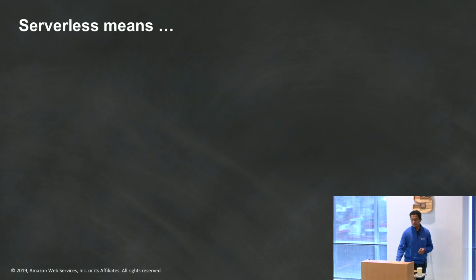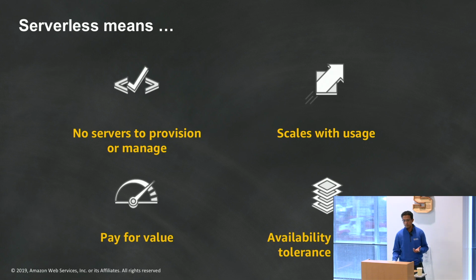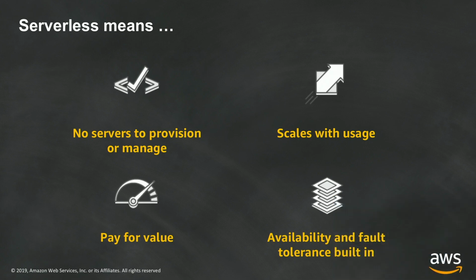So what does serverless mean? At AWS, there are 4 things which are the core pillars for serverless. You don't have to worry about managing any of your infrastructure. So no servers, no physical, no virtual, and no containers. It automatically scales with the usage. So anytime your request comes in, it automatically grows with your request demand. And you only pay for what you use. So there is no commitment, no idle time, and you're only paying for whatever you are using in terms of compute, and also the storage for your Lambda functions.